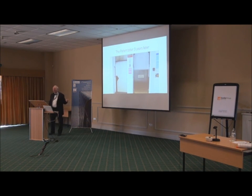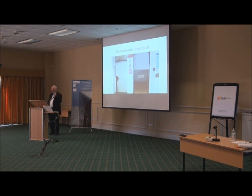You can't get 13 persons in a 13-person car, but you can get three people in a two-person paternoster.